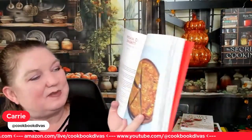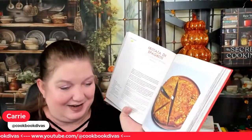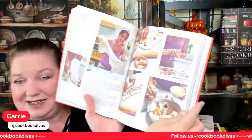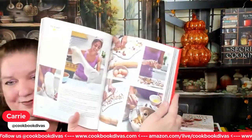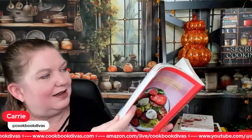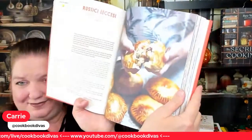A leftover spaghetti frittata. Now, we don't usually have leftover spaghetti at my house, let's be honest, but that's fun. Okay. Step-by-step photos for making some kind of a Neapolitan Easter pie. Oh, that's gorgeous. And it looks like a lot of work. Here are Pugliese cheese bites.